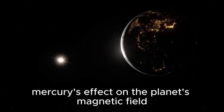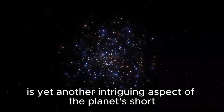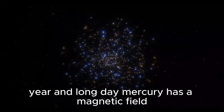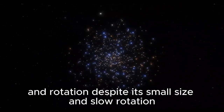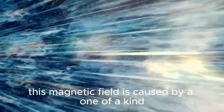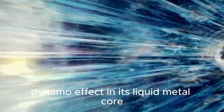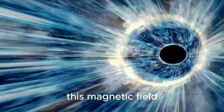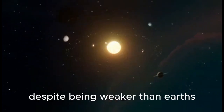Mercury's effect on the planet's magnetic field is yet another intriguing aspect of the planet's short year and long day. Mercury has a magnetic field that is driven by its orbital conditions and rotation, despite its small size and slow rotation. This magnetic field is caused by a one-of-a-kind dynamo effect in its liquid metal core. This magnetic field protects Mercury's surface from the solar wind, despite being weaker than Earth's.